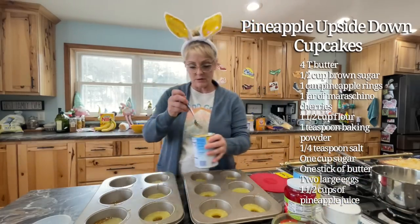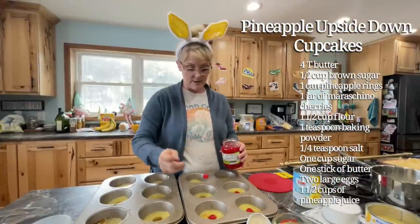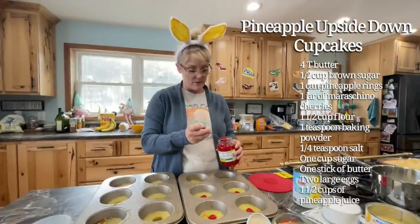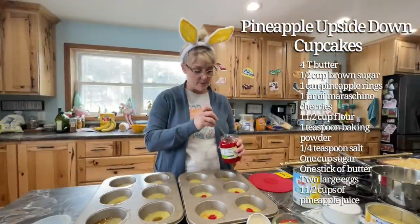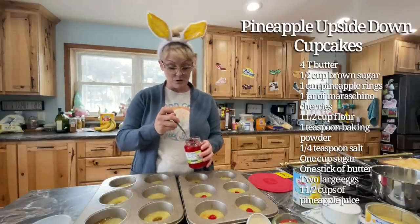So my daughter likes pineapple. She'll eat it. And it's the no sugar added pineapple. Yeah, this is my favorite. My favorite fruit is a pineapple. I like pineapple flavored everything. I like pineapple shakes. I like just pineapple juice.